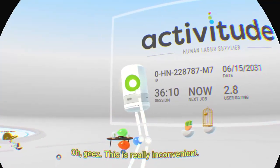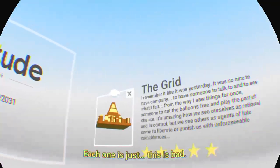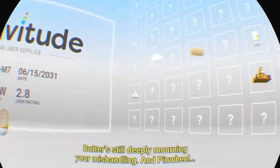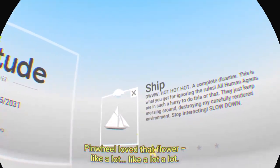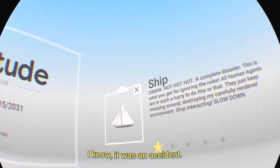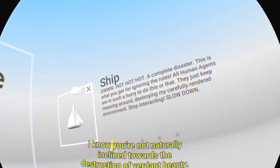Oh, geez. This is really inconvenient. Look at the stack of complaints. Each one is just... This is bad. Butter's still deeply mourning your mishandling. And Pinwheel. Pinwheel loved that flower. Like a lot. I know it was an accident. I know you're not naturally inclined towards the destruction of verdant beauty.